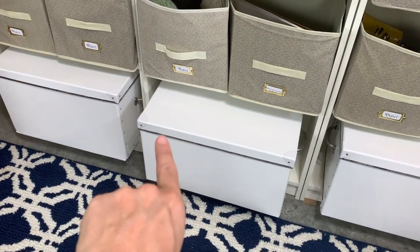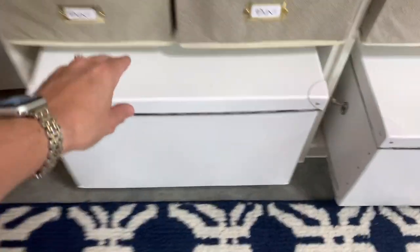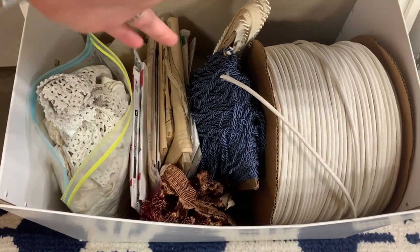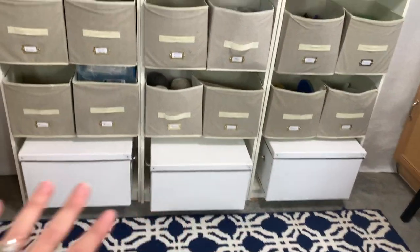This one is where my ribbons ended up going, and then I have like fabric patterns and like cording and stuff like that in here, lace, like odds and ends for fabric in this one. So I don't have to look at it, but it's all contained and organized.